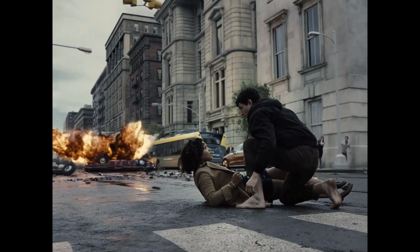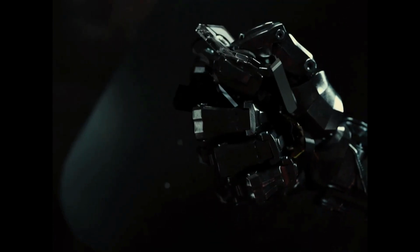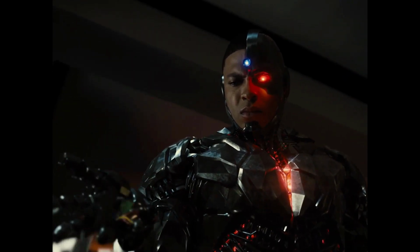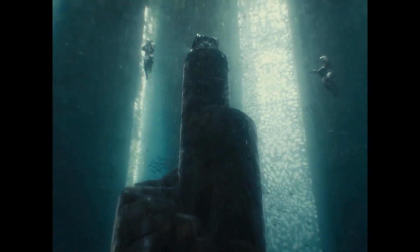If all the characters had their own movie and set up meeting in small bits throughout, the Justice League could have been extraordinary. Instead, we are served a lukewarm grilled cheese sandwich. It's good, but you know it should be better.